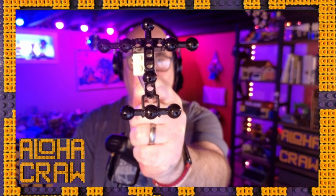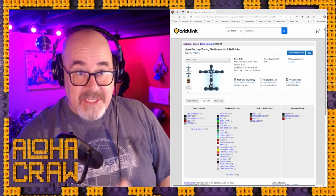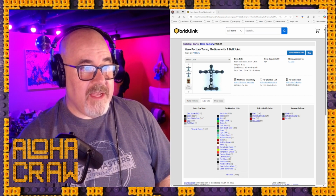Today's Lego piece of the day is this one. This is a Hero Factory Torso medium with 9-ball joint. This is piece number 90625.